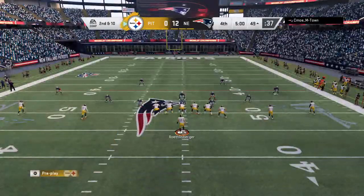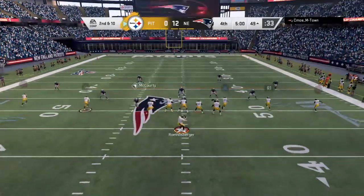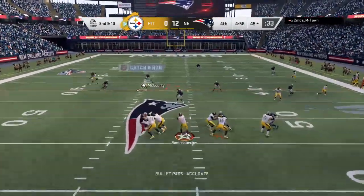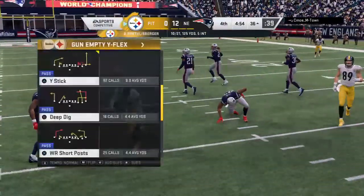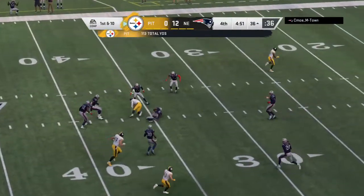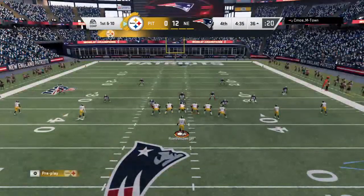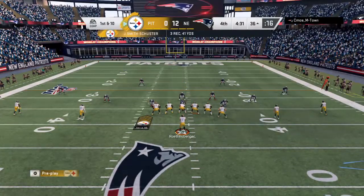So they'll come up after the incompletion for second down. To throw again is Roethlisberger. He'll find Smith-Schuster. That's complete, and he's got another first down as the tackle's going to be made at the Patriots' 36. Even though this offense doesn't have a single point to its name, they're not totally out of this game yet. A touchdown here, they could be in business.